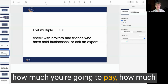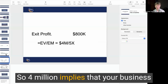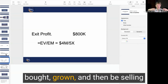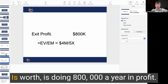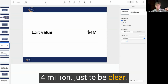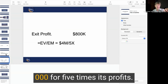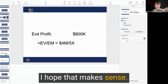So next thing is the exit multiple, i.e. how much you're going to get paid times the profits. So $4 million implies that the business that you will have bought, grown, and then be selling at this point in, say, 3 years' time, is doing $800,000 a year in profit. That's the business's profit, not your profit from the sale. Your profit from the sale is $4 million, just to be clear. You sell the business that is doing $800,000 for 5 times its profits. That is $4 million. I hope that makes sense.